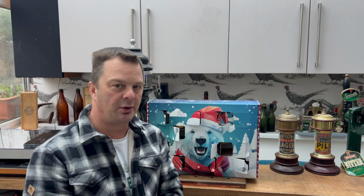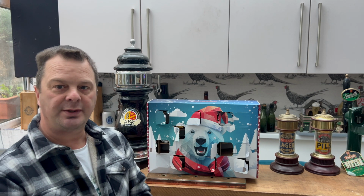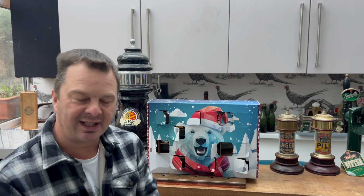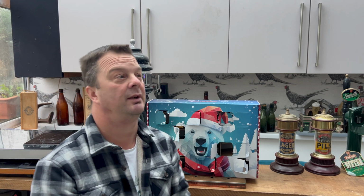Today it's time to open up day number 11 of the Virgin Wines Christmas Beer Advent Calendar. First 10 days, been really good, really good. Although, well, yeah, I say really good. There's been one or two which, I mean, I don't think you're never meant to like every single style out there, are you?